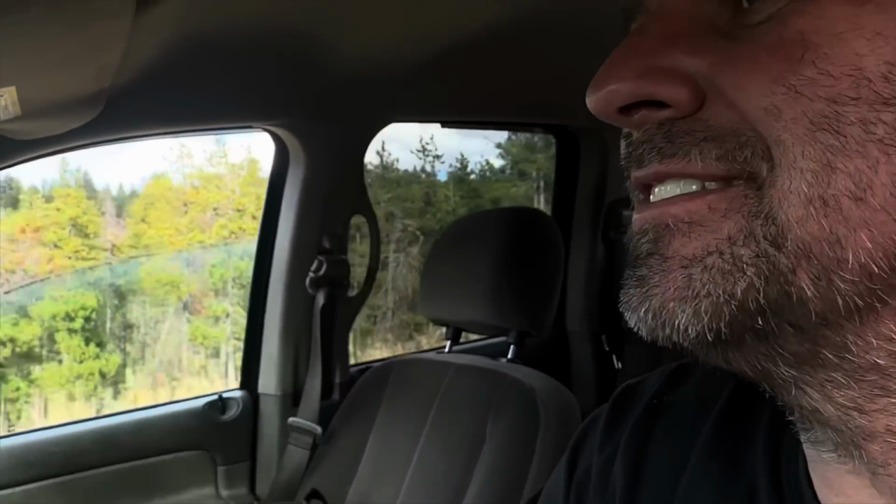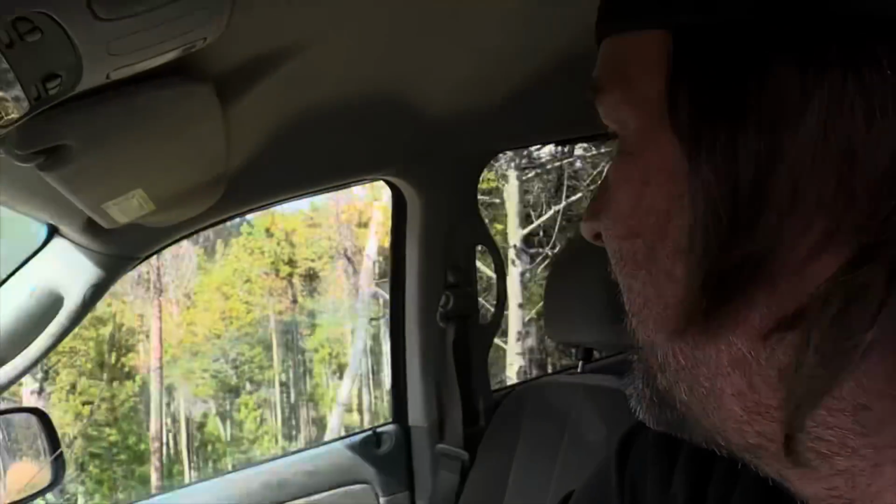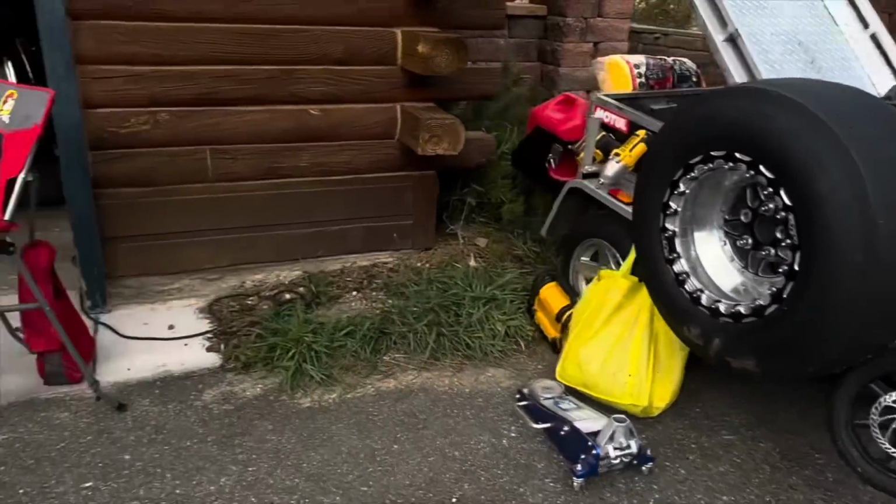We've made it to Bill's, and it is definitely a hot rod show. Race week party, right here for your Bill Armstrongs. All right, trailer looks like it's hanging in there.